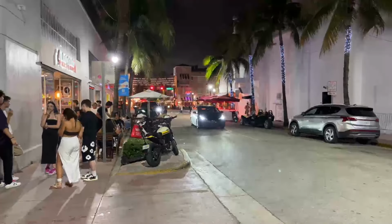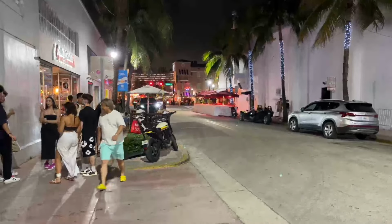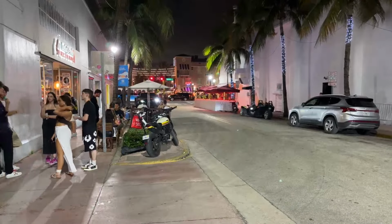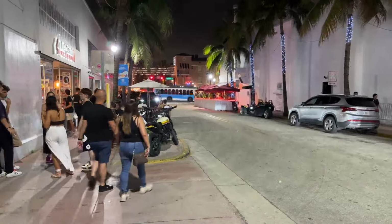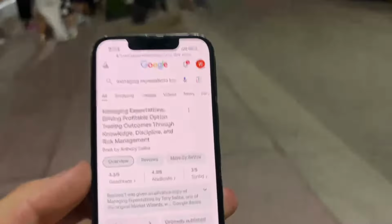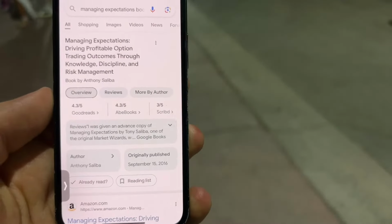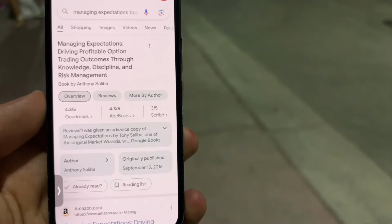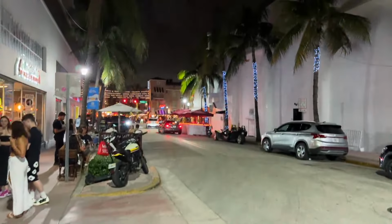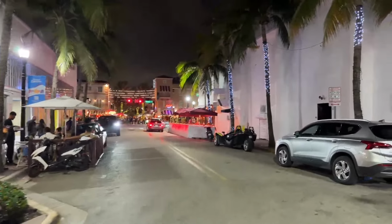Managing Expectations. Okay, that's not it. Anthony Saliba. This is it. Just my internet's not too good. So if you're interested in options or derivatives, this is the book. The author is Anthony Saliba, Tony Saliba, one of the greatest options traders of all time. And this is gonna really help you understand just how these derivatives are priced, right?